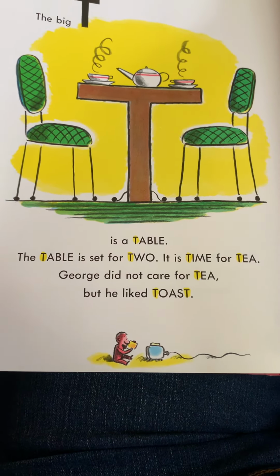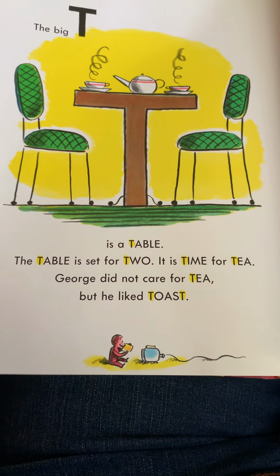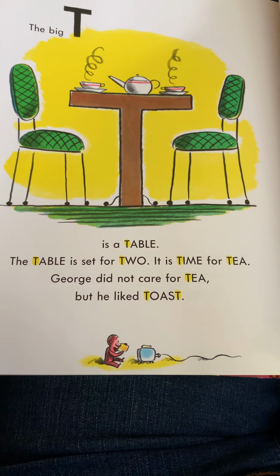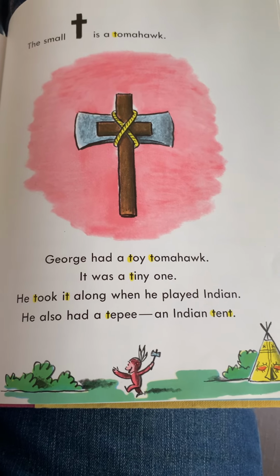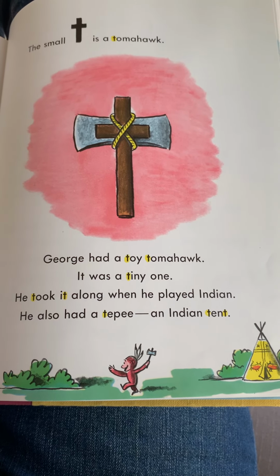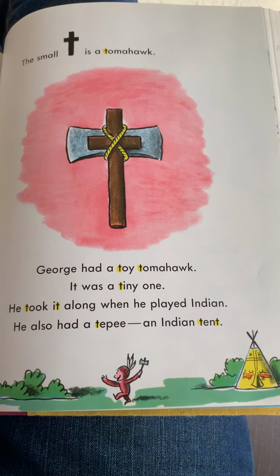The big T is a table. The table is set for two. It is time for tea. George did not care for tea, but he liked toast. The small t is a tomahawk. George had a toy tomahawk. It was a tiny one. He took it along when he played Indian. He also had a teepee, an Indian tent.